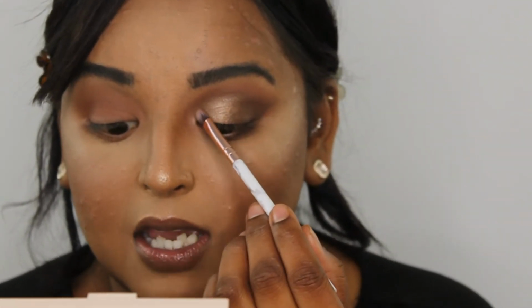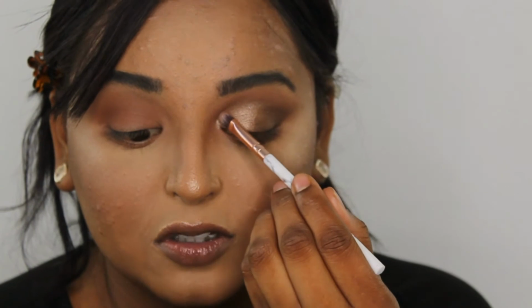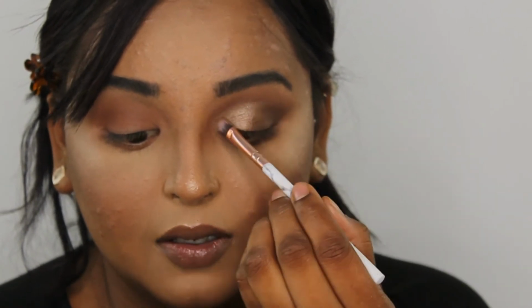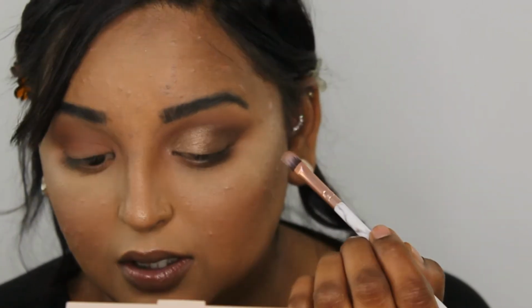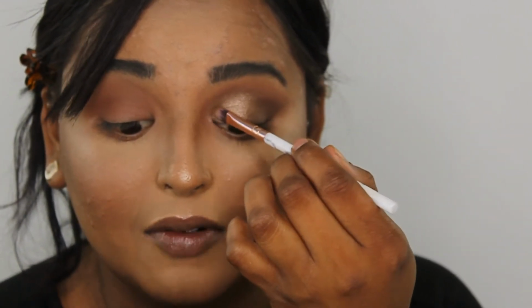Now, it's okay if you make a mistake and start over again. I mean, we're not perfect, but I'm trying to wing this. I'm not good at doing very dramatic cut creases. If you ask me, I'll just throw on some matte colors and I'm gone. But we're doing it, giving it our best. Everybody learns every day.